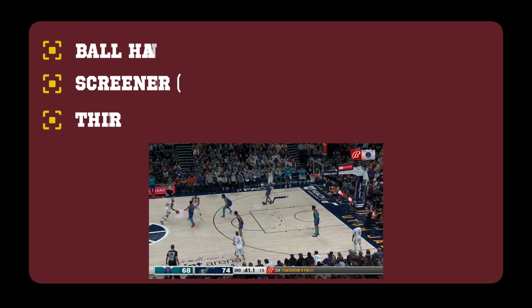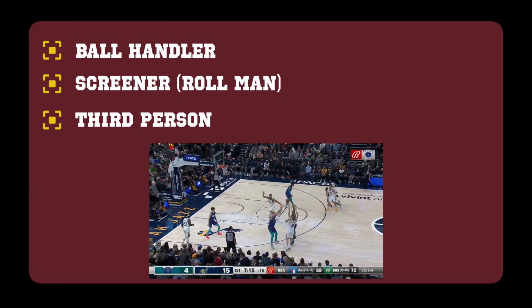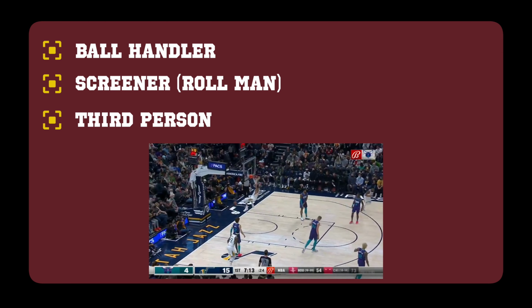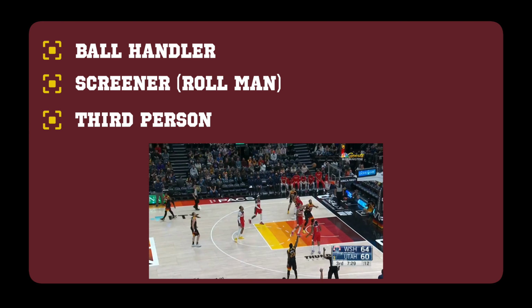So with that being said, we're focusing on 3 people today: the ball handler, the screener, or the roll man, and we're going to focus on the third person as well. But today we're going to get started with the ball handler.